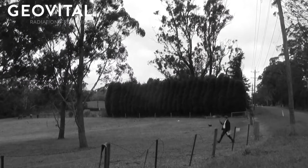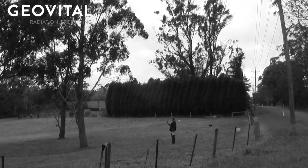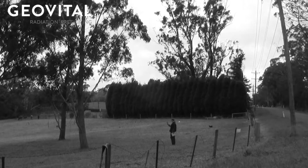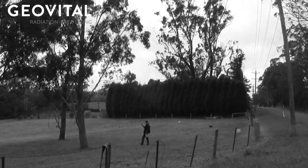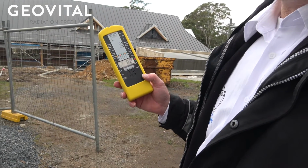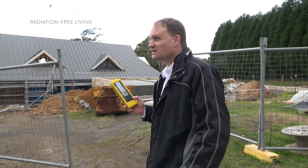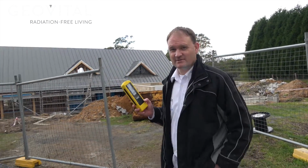Alright, so we've got about 180. 170, so it's 1.7 milligauss at this distance. Okay, and then at this distance we're looking at about 80 nanotesla, so 0.8 milligauss, which is about the same as I can remember, judging from where these trees are, when last time I was here about a year ago.